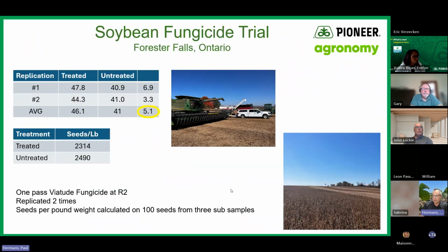So I did one other specific trial, just looking at soybean seed size. This was up in Renfrew County where we had 2 replications treated and untreated. On average, it was 5 bushels better for the Biotude, but I then took 3 subsamples of each treatment and weighed 100 seeds just to see what the difference was.